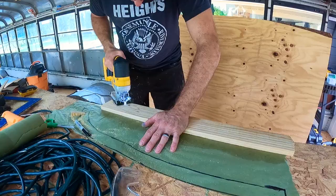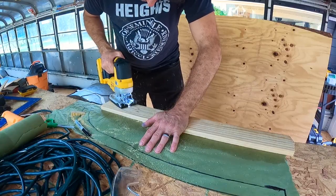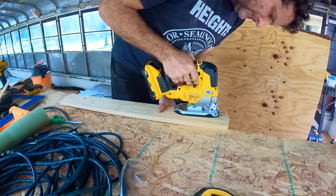5 minutes to cut one piece of wood seems really long. So I'm going to try and time it on the jigsaw. 3.5 minutes with the jigsaw. It's fairly comparable. I think the cuts are cleaner with the jigsaw because I know how to use it better. Whereas with the bandsaw, feels a little bit all over the place. Jigsaw is less scary. Bandsaw is not that scary, but a little bit.